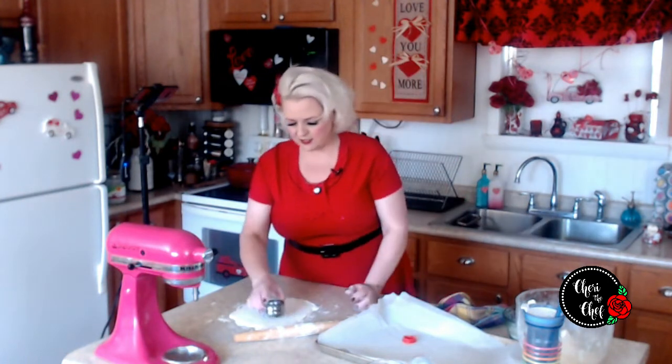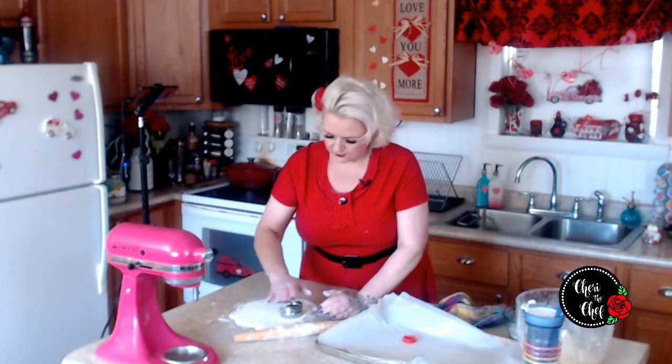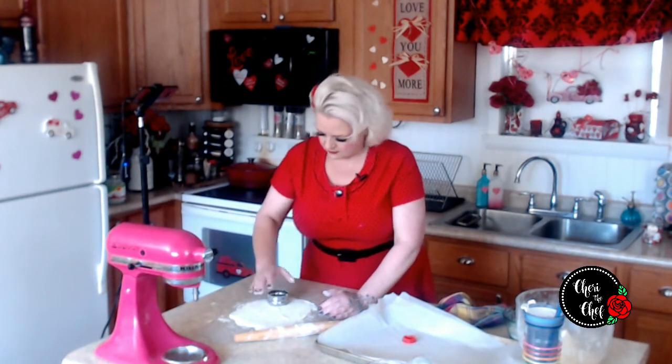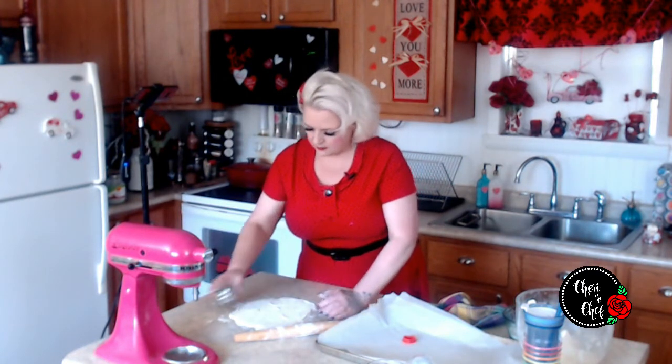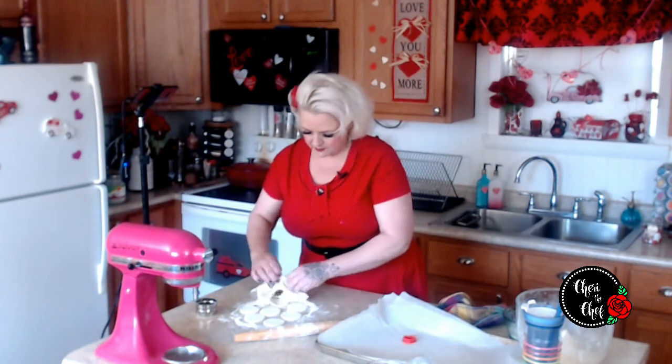So I have got, and you can use whatever type of cookie cutter you want, but I've just got a fluted round biscuit cutter that I'm using. There we go. So we're going to pull up our scraps.